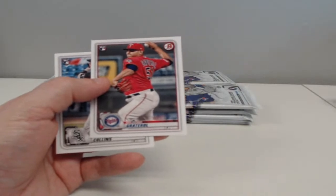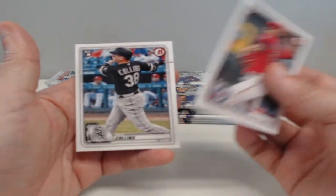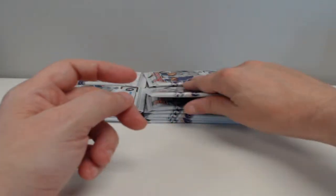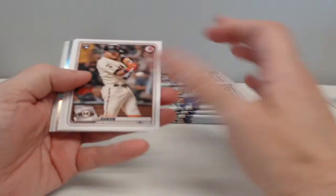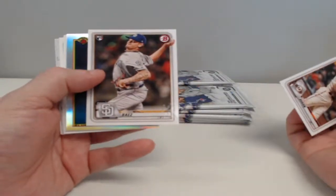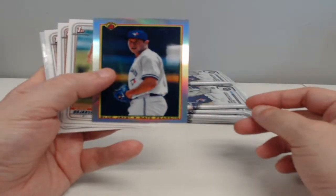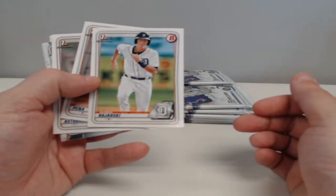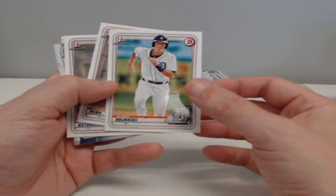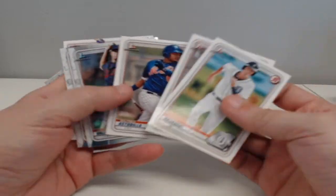Wrong stack. Gratterall and Zach Collins. Base paper rookies. Mauricio Dubon and Michael Baez, base rookies. Nate Pearson, throwback for the Blue Jays. Rojarski, Bowman first. And Pena, Bowman first. Astudillo, Bowman first.